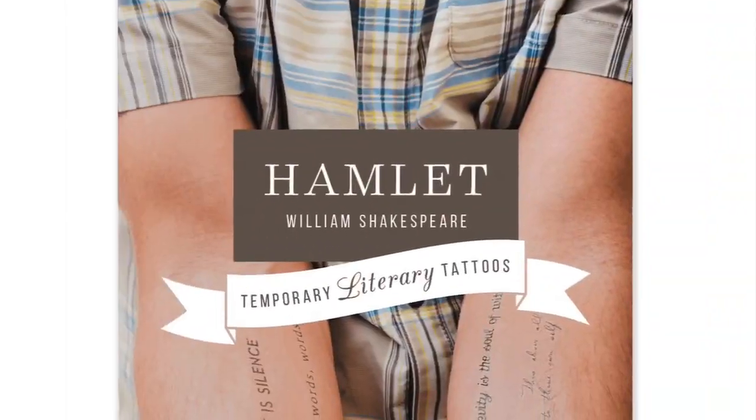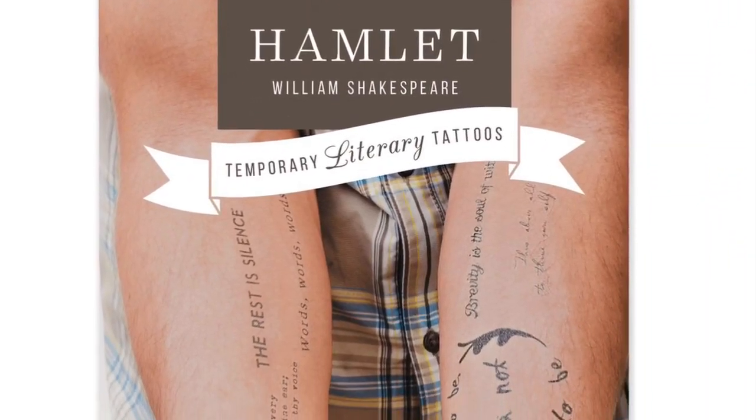My mom a couple years ago got me temporary tattoos from litograph.com. So it's different sayings from a particular book. In the case of my stocking stuffer, it was the Hamlet set, because of course it was, and I absolutely loved it. So I would recommend almost everything from litograph.com. I've even seen the t-shirts. I don't have one, but I've seen them before and they turn out really well. You can still read the text very clearly.